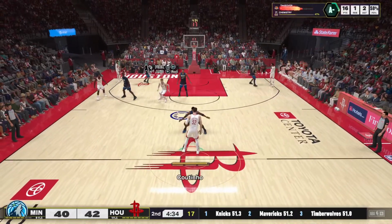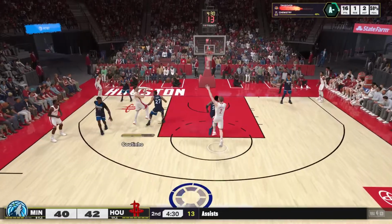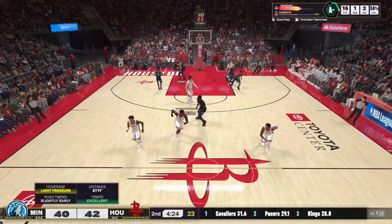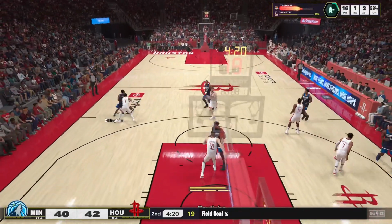Edwards against MP. Landale with a screen. MP, the pass to Landale. Back to MP. His first shot coming late. And it's Gobert with a rebound. Gobert's got 6 rebounds now in the game.